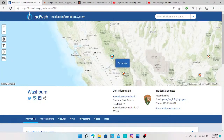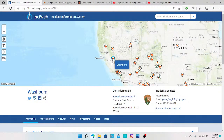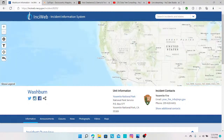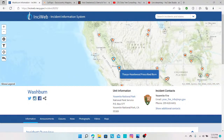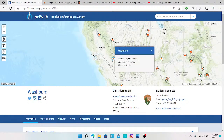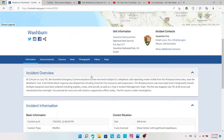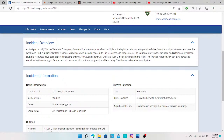So on our NC Web here, you can see if it's popping up with this little fire flame symbology, it is a wildfire, versus this little diamond shape would be a prescribed burn. So let's go ahead and click on that, get some information. So this is a wildfire updated 2 minutes ago. It's about 166 acres. And if you scroll down, you can get an incident overview. The wildfire is still under investigation.